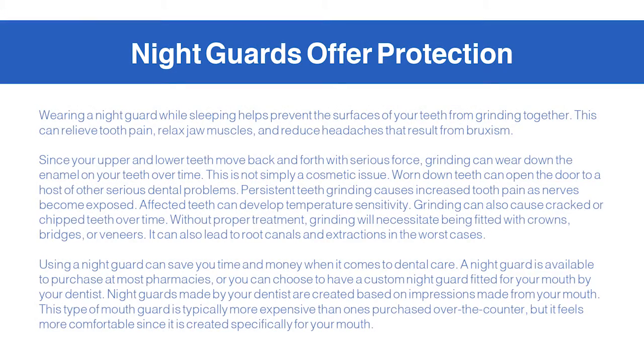One of the ways to combat this is the actual use of a night guard. Night guards offer protection for people against grinding. The night guard isn't designed to cure bruxism. That's a false claim by people, that if I gave you a night guard, that's going to cure your ability to grind your teeth. What it does is save your teeth from grinding down and wearing down over time. So it's a different purpose to have a night guard.